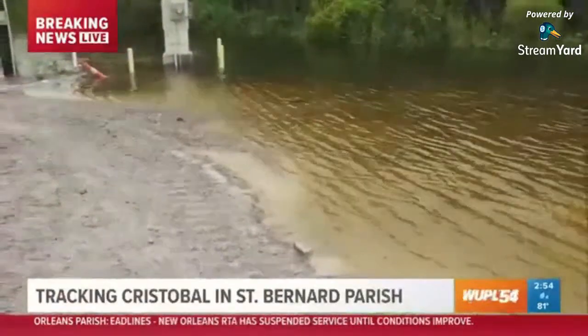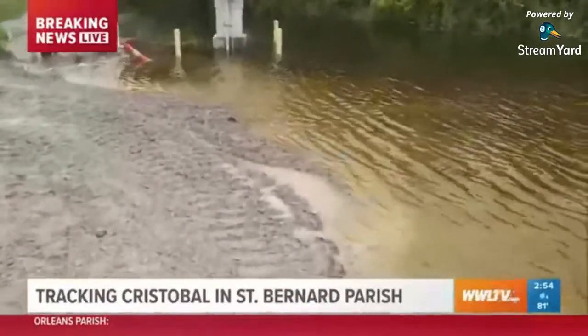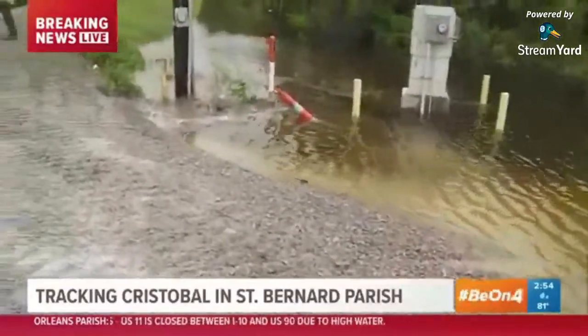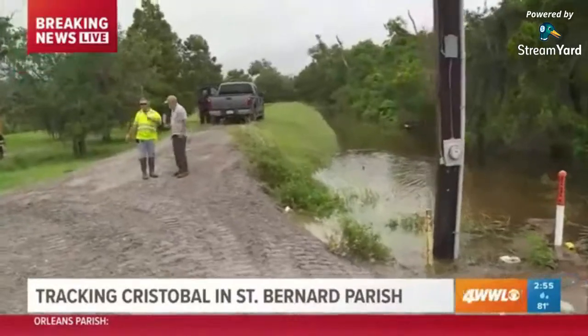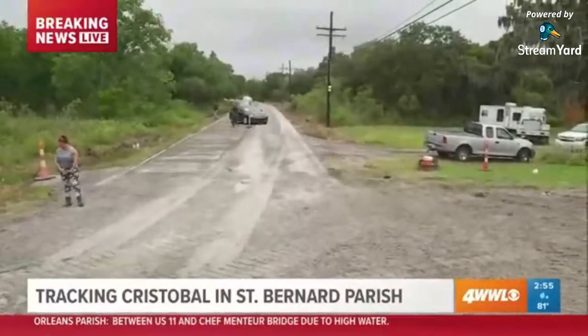Talk a little bit about these communities here in the southern end of St. Bernard. How many people live back here, and what are the towns that people live in back here? It's not only about the residents. We have maybe 10 or 12 residents that are deep rooted here. We have a lot of commercial fishing, all our commercial fishing fleets. We have a lot of assets down here, boats and land and things like that we have to protect.